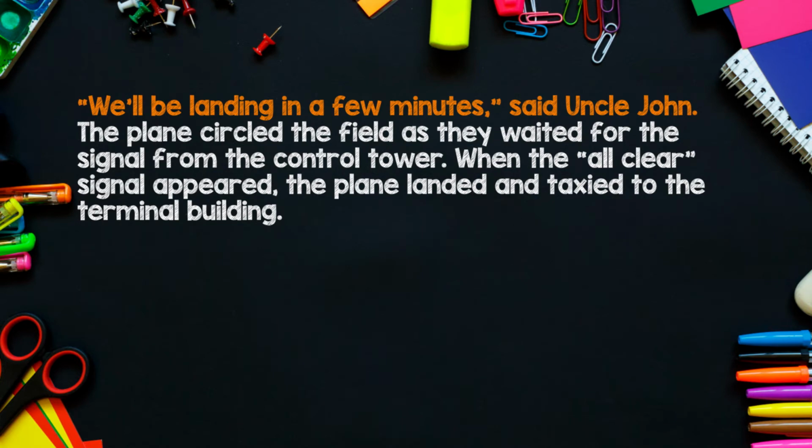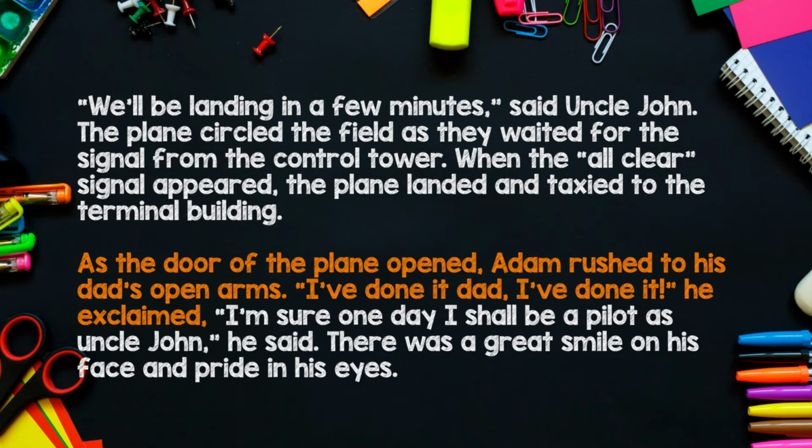"We'll be landing in a few minutes," said Uncle John. The plane circled the field as they waited for the signal from the control tower. When the all-clear signal appeared, the plane landed and taxied to the terminal building. As the door of the plane opened, Adam rushed to his dad's open arms.